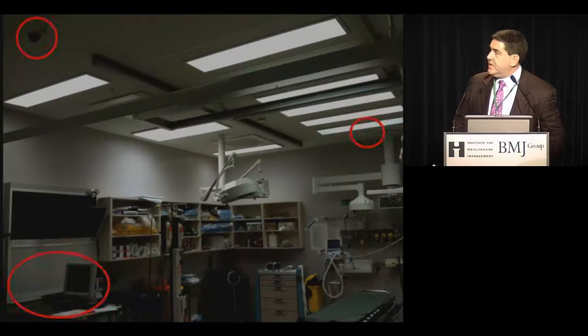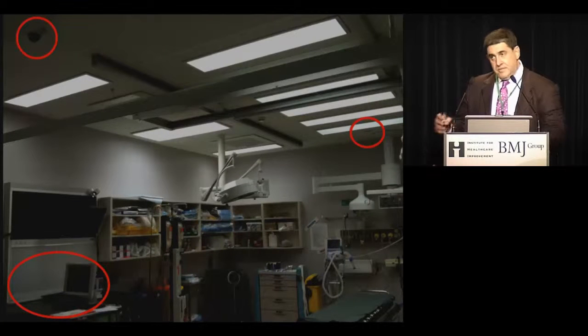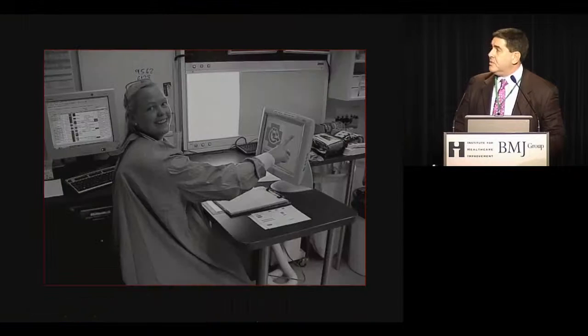A DVD recorder, I should say. And there's our camera and our microphone. Now, in the past, there have been studies that have video audited performance in real time, but they've been big video machines. This is occult. And people knew this was happening, but they couldn't see it.